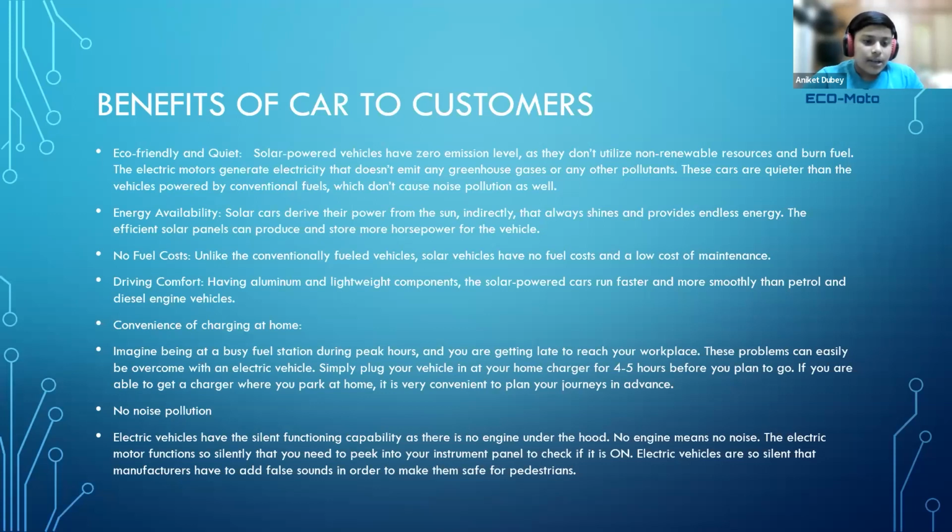Imagine being at a busy fuel station during peak hours and getting late to reach your workplace. These problems can easily be overcome with an electric vehicle. Simply plug your vehicle in at your home charger for 4 to 5 hours before you plan to go. If you are able to get a charger where you park at home, it is very convenient to plan our journeys in advance. No noise pollution.